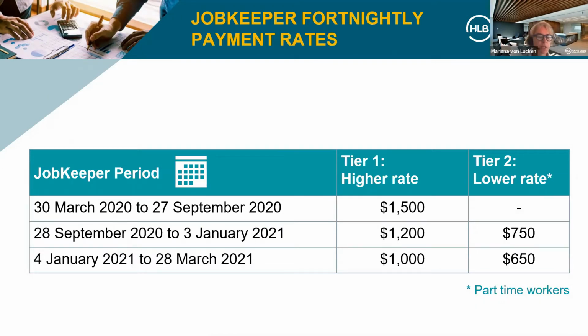So again, this is just another way of showing the same thing, where the periods, we were getting 1,500 from the 28th of September, and you still have those fortnightly, so it'll be the 28th of September to the fortnight of whenever that is, and that is going to be 1,200 or 750, and so on. Usually the second tier will be on those people with lower hours, so less than 80 hours. So it'll be more of those part-timers and casuals, potentially.